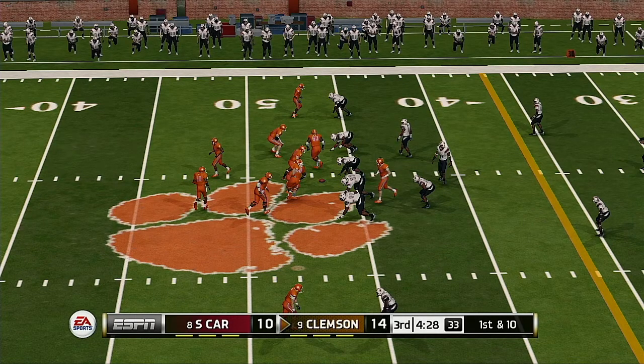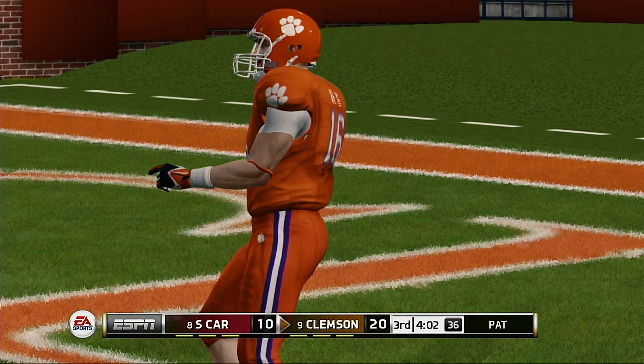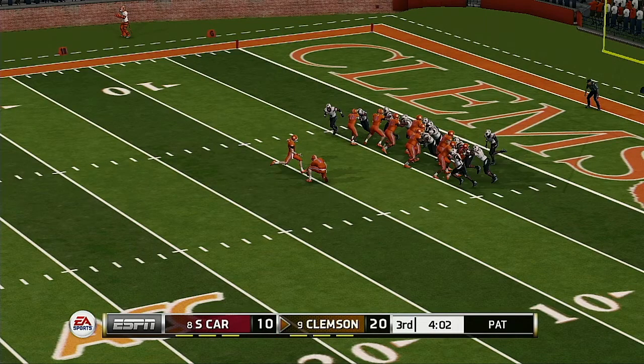He's at the 30. He's knocked out of bounds at the 25-yard line. Fires quickly, and he's got his man. What a play to set up a first and goal. 73-yard drive, and they put up 7 points.